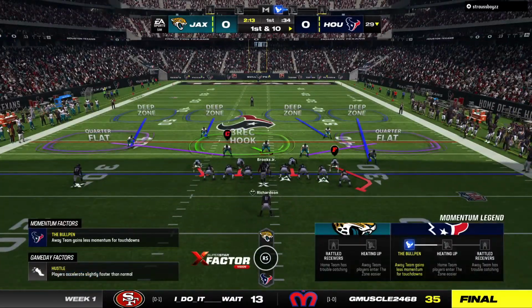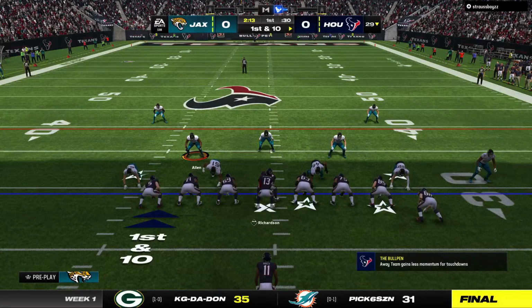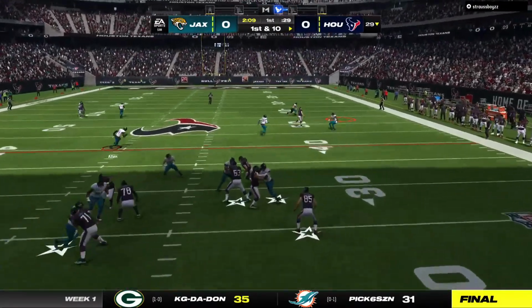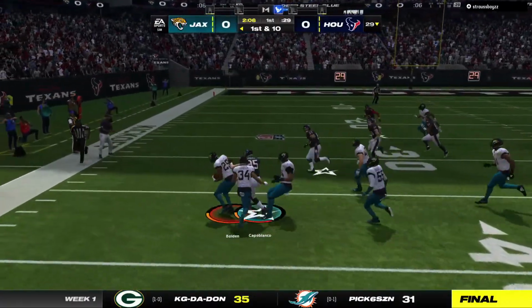The Texans offense ready to go here for their next drive. They had the auspicious beginning to the season, a first drive turnover. Now they'll try again here, 1st and 10. All right, rifles one, and that's going to be intercepted.